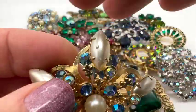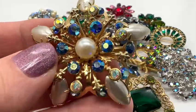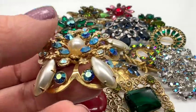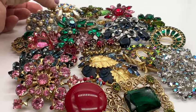So I wouldn't attempt it. I actually don't mind wear like that anyhow. I think that it just shows that it's old. I don't like everything to look really shiny and new. I really like that one. Different.